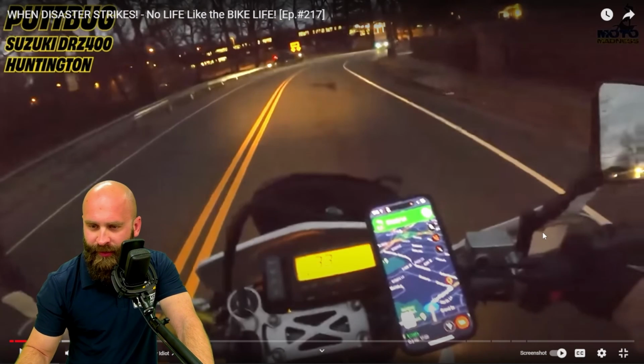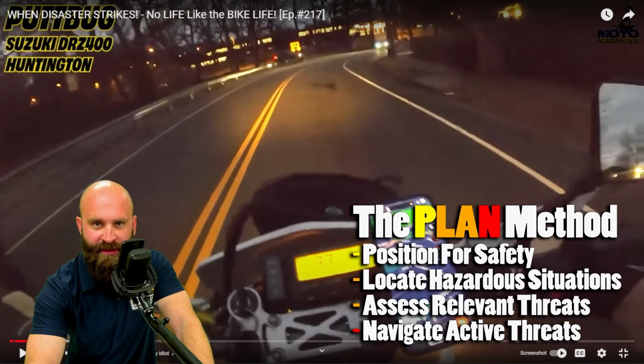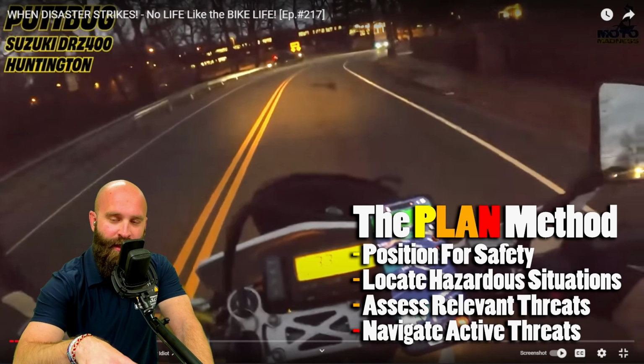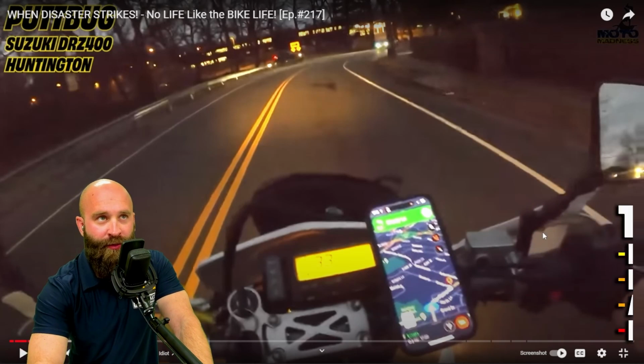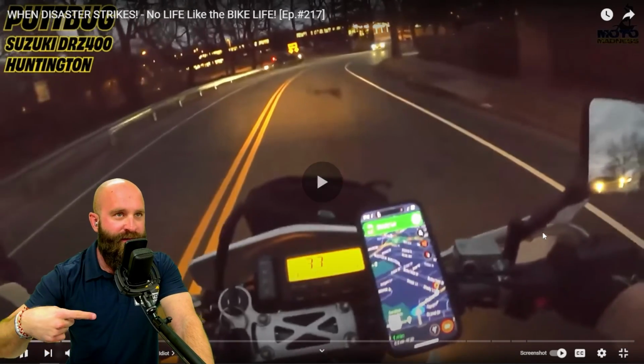This is once again, we're going to be positioned for safety. We're in a good position. Okay, I like this position. We can have really good line of sight, decent space cushions left and right. But we got to locate hazardous situations. That's this area. It's a corner, and assessing if a relevant threat. Right now, we don't know. So we're in a great position, and we're constantly scanning, constantly doing this.